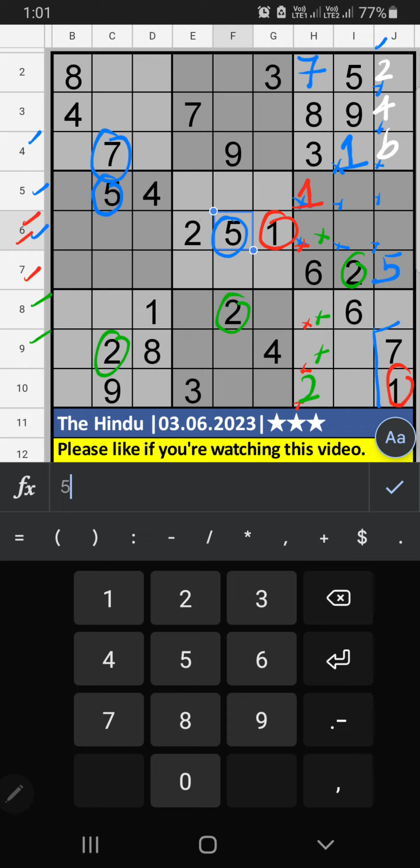7th row and 6th row, we have 2. So 2 can't come in these cells. Then 2 is confirmed here. Column B, column D, we have 4. So 4 can't come in these cells. Then 4 is confirmed here. 8th row, 9th row, we have 4. So 4 can't come in these cells. Then 4 is confirmed here.